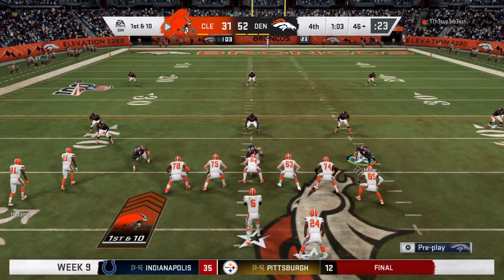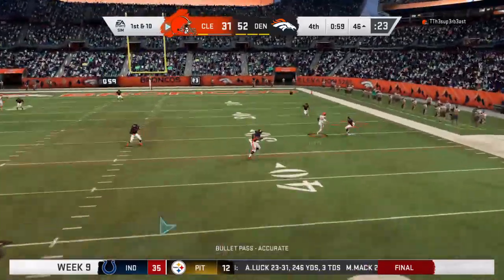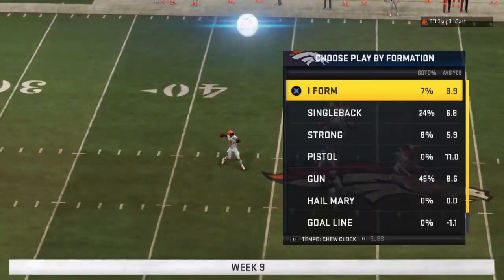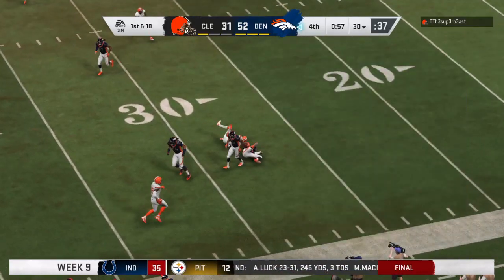A first down throw for Mayfield. And his pass is intercepted for the 4th time today. It's Chris Harris with a pick. And his guys will take over at the 30-yard line.